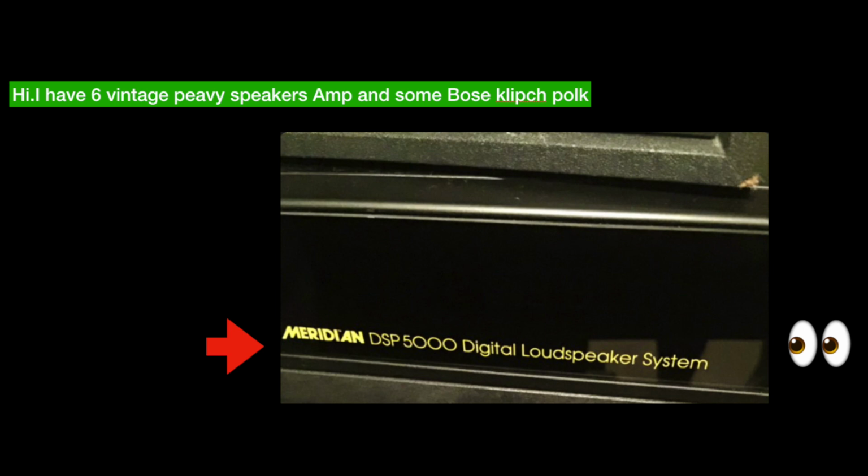So last night I was contacted by somebody who wants to sell some of his old stuff. We got into a text conversation and he started sending me some photos of what he has. I noticed there was some mixture of professional and home audio gear, some PA stuff, some guitar amps, but some Klipsch and Polk and a pair of speakers that really caught my eye, Meridians.